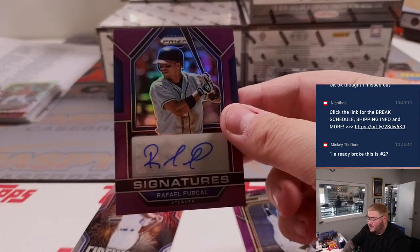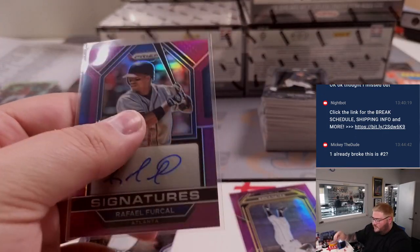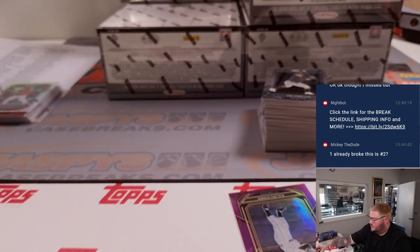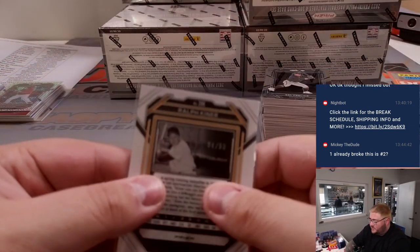Old school Brave here, Rafael Furcal. Former Rookie of the Year for the Braves, going to go to Jeff M. with Atlanta. 61 out of 99 on the Furcal. Ralph Kiner for the Pittsburgh Pirates. Going to go to Jeff G, 94 out of 99.